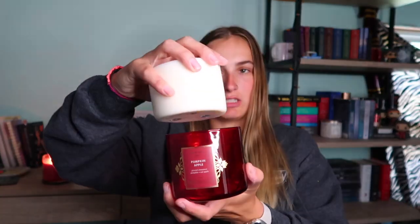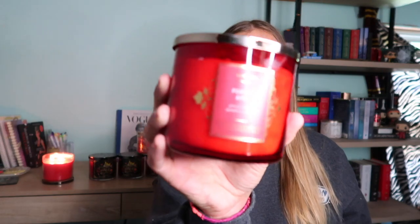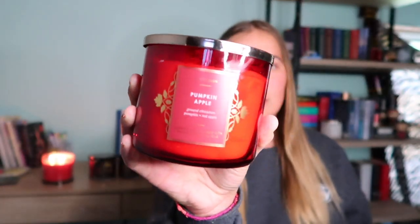The next one I got, pumpkin apple again, but in a different case. I did not know that. This one smells the same. It looks like the wax literally just popped out. So that's interesting. Well, I'm gonna burn this one first because that was just a hot mess. So this is the other pumpkin apple. And that's just what it looks like.